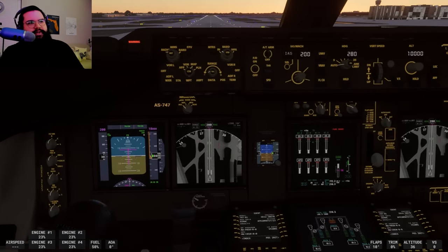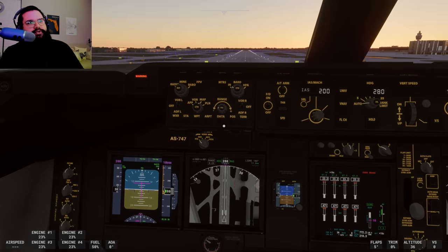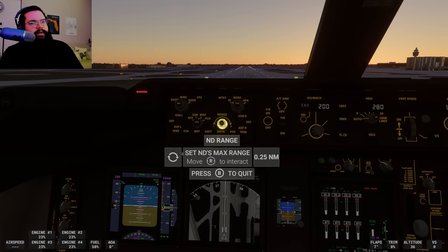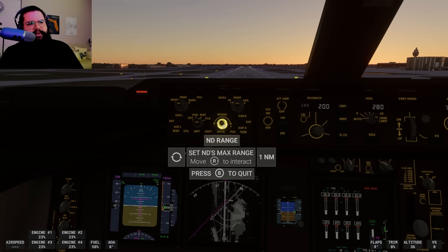One thing I'll do is here on my flight computer, I'm going to zoom out by coming over here to the range, just so that I can see the flight plan, which is that little pink line.